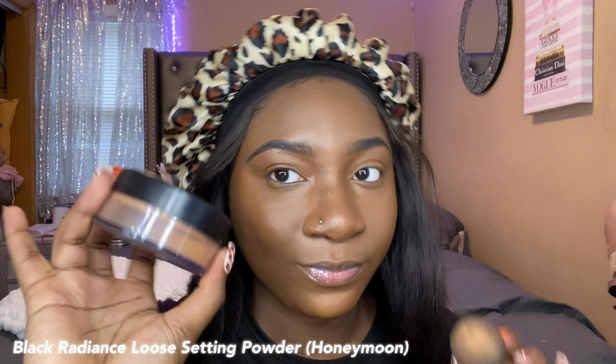And yeah, you guys, this has been my go-to makeup look. I don't do my makeup every day, but when I do, this is what I've been doing. So now I'm just going in with my loose setting powder in the shade Honeymoon by Black Radiance. Love, love, love, love, love. Cannot stress enough how much I love this setting powder.